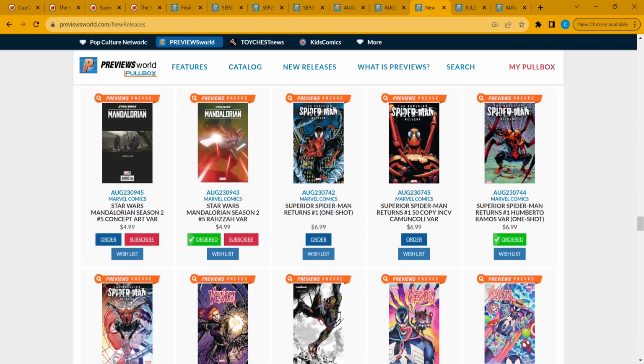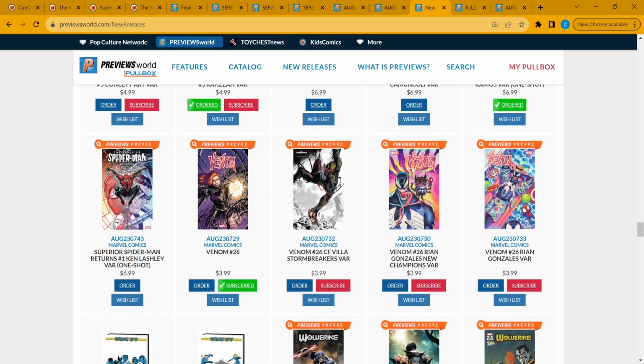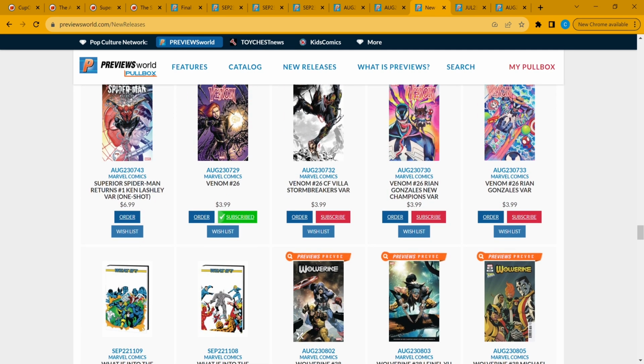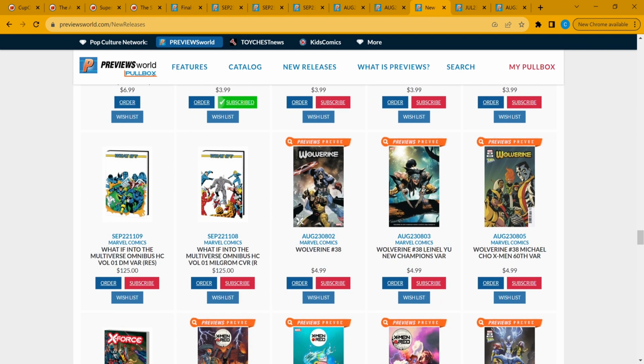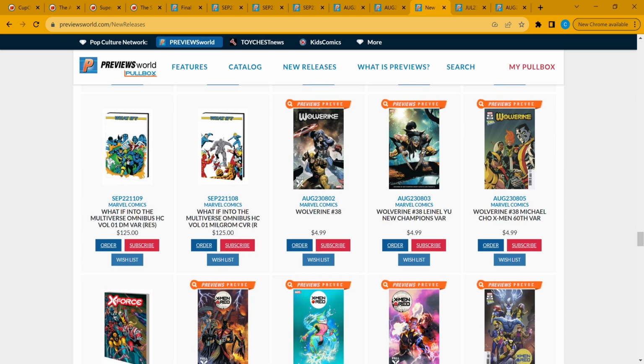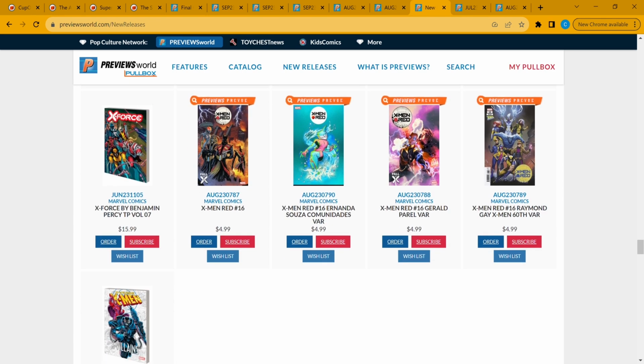Spider-Man Returns, Superior Spider-Man Returns #1. That's a one-shot, by the way. You got the Venom #26. A couple cool covers coming out of there. Wolverine #38. Got some Cap America on that cover. That's cool. And X-Men Red.